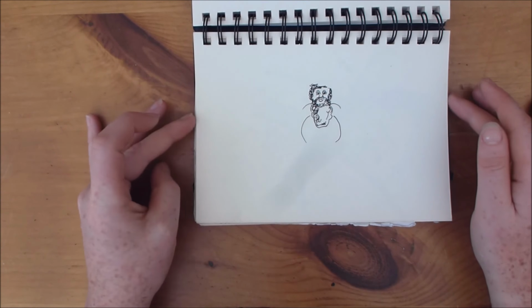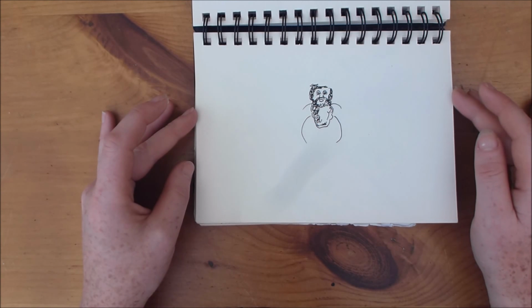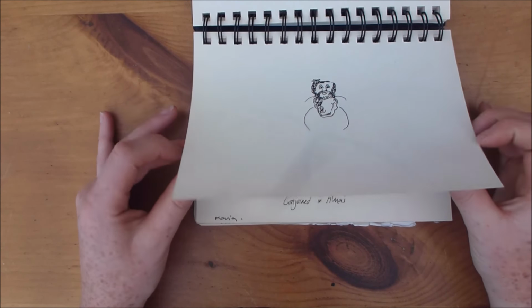This was a failed sketch and I can't even remember what for. I think it was an illustration challenge one, but yeah, no recollection what the prompt was. So I gave up on it and left it alone.